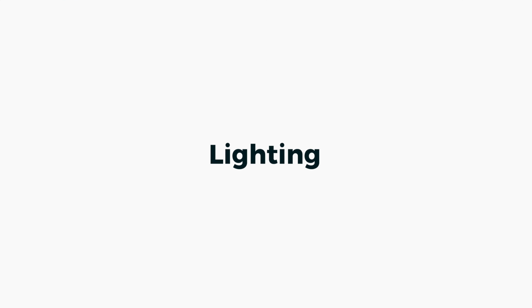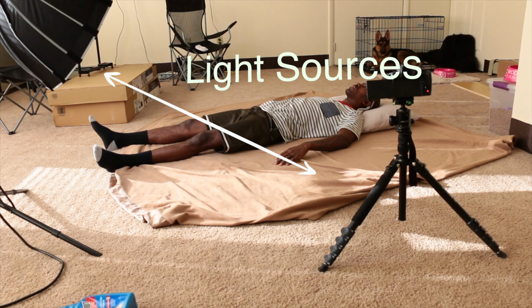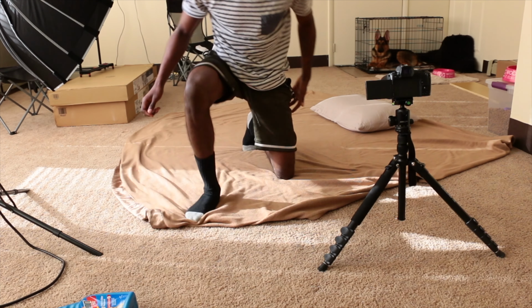Tip number 6, lighting. And there are 4 steps when it comes down to lighting. You've got the direction of light, the color of light, the quality of light, and the quantity of light. When it comes down to direction of light, by you storyboarding and scripting, you already know the placement where you want to place your lights to create that cinematic lighting. When it comes down to color of light, keep in mind that using natural light or even artificial light, you can get different color temperatures. If you're shooting a whole day, the light cast is going to change throughout that day. So keep that in mind.